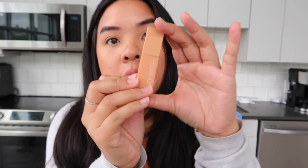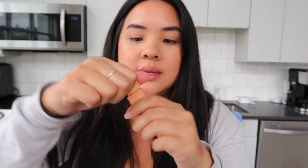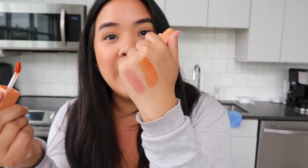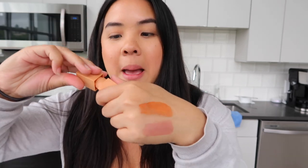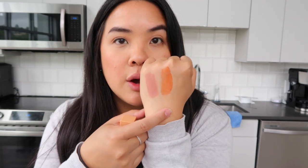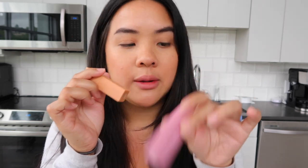Okay. This one is Peachy Kiss in this orangey packaging. Let's do a quick swatch. Whoa, that one's super orange. I wasn't expecting it to be that bright. But this is gonna look so good when I have a little bit more of a tan. I think it's gonna even look really pretty on my cheeks. Wait, let me try one of these because I have no lip product right now.